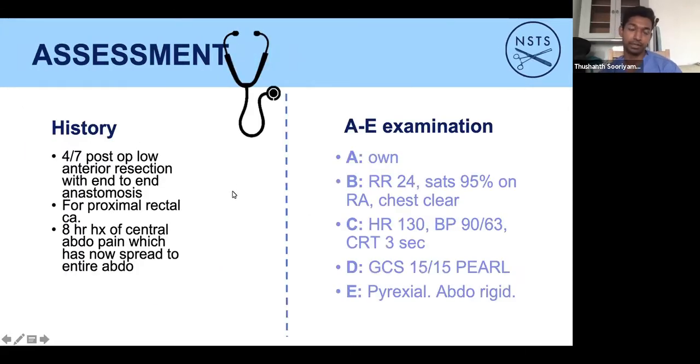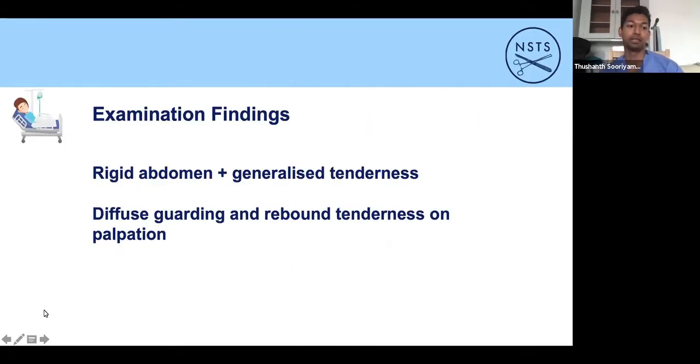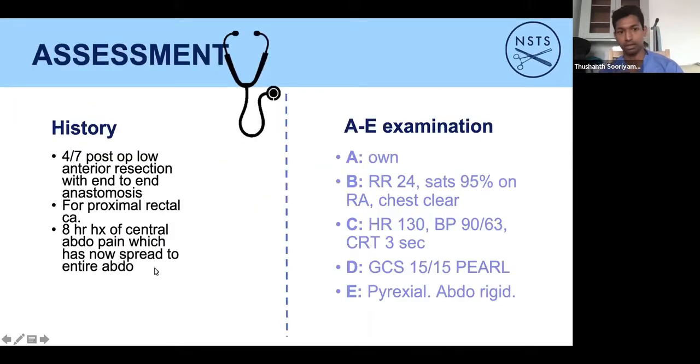So you go over to the patient, you get a brief history. So you find out that they're 4 days post-op, a low anterior resection with end-to-end anastomosis. They had this done for proximal rectal cancer. And you ask the patient, and they've been complaining of what started off with quite generalized abdo pain for the last 8 hours. But now it's just getting of increasing severity.